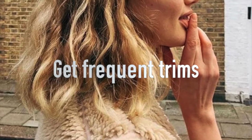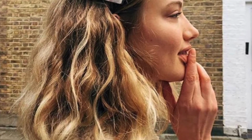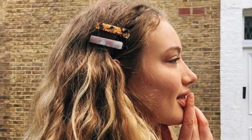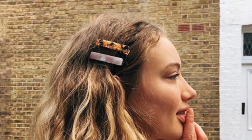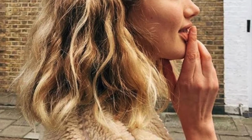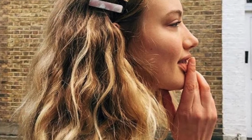Tip number 2. Get frequent trims. Even though experts are divided on the concept of trimming your hair to make it grow faster, one thing's for sure: if you are after long, healthy looking hair, frequent trims are a non-negotiable. Living with frayed, split ends will eventually cause your hair to break further up on the strands, which will not only make your hair look much thinner than it may be, but will also keep it from getting longer past a certain point. Your hair will actually be shorter uncut than it would be if you were to get consistent trims, Johnson says. He suggests asking your stylist to take just an eighth of an inch of your hair every 10 to 12 weeks to prevent split ends before they even start.